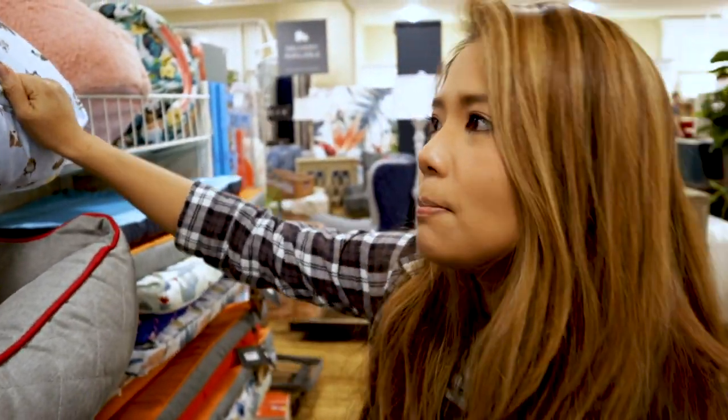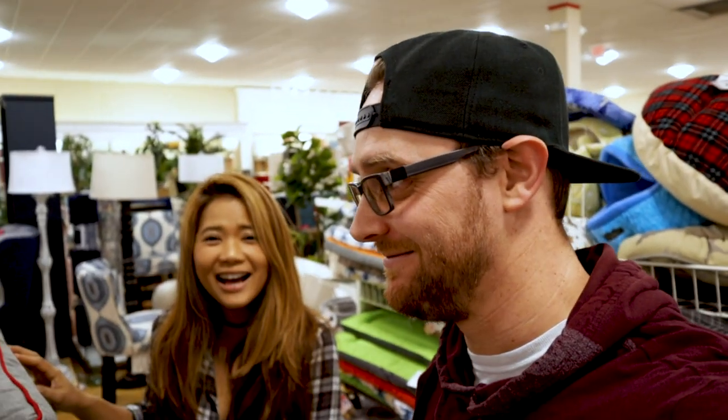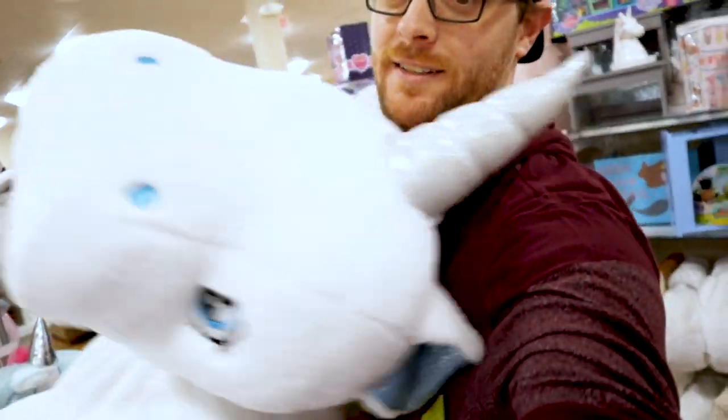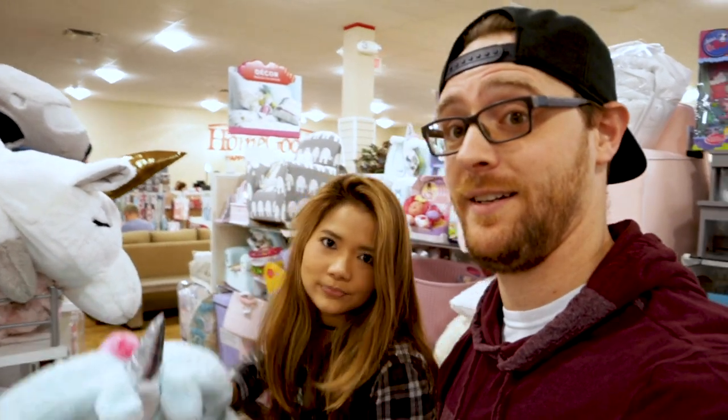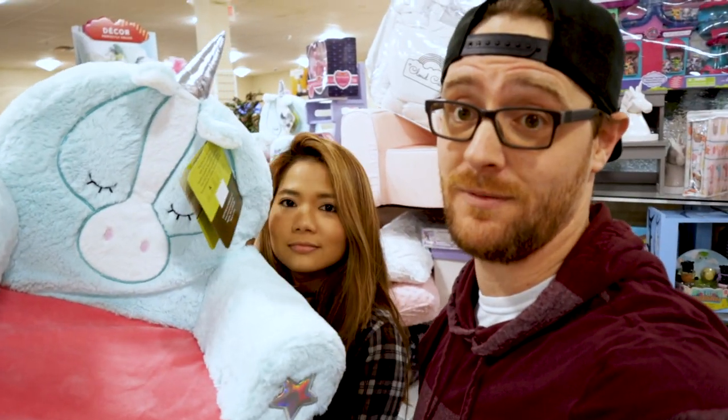Trying to find a bed for Mimosa as a birthday present, since she destroyed two beds so far. Now she has no bed. So, you like this one? I think it's okay. All right, so we're looking for beds, right? And I turned the aisle and saw this giant unicorn first, right? But then, what did we find? This. The perfect throne for her photo shoot.